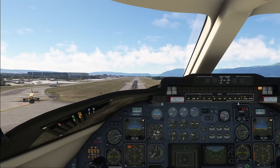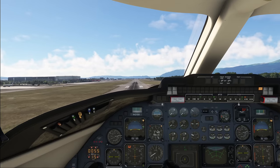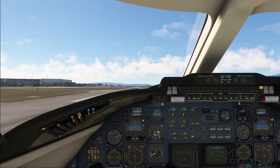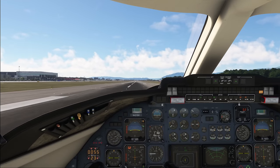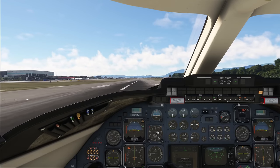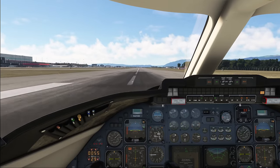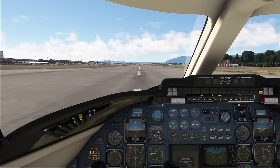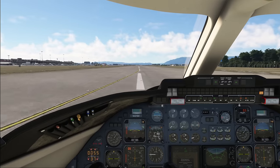Okay. So then let's make it a smooth one. Well, that was okay. Not perfect, but all we can ask for. That's too much reverse for my taste. Okay, reverse is off.